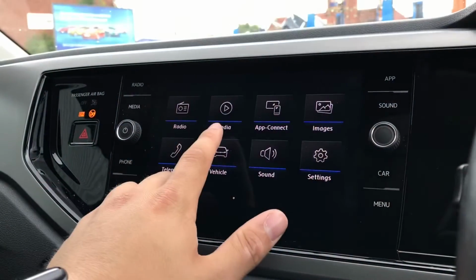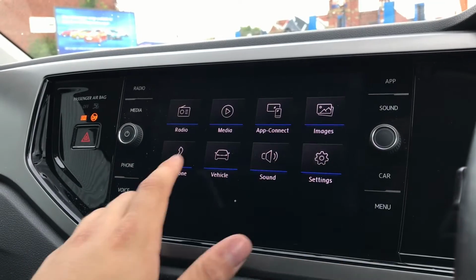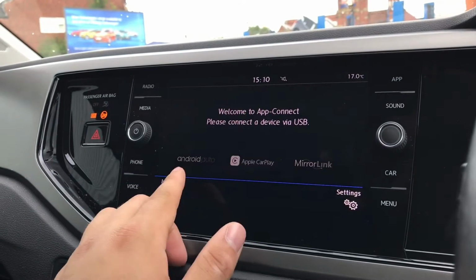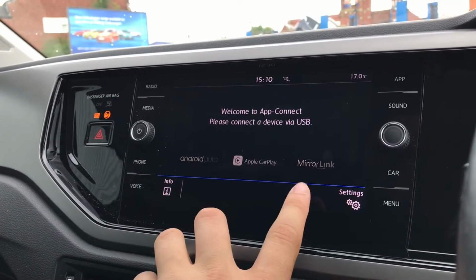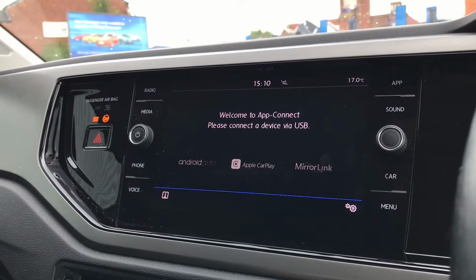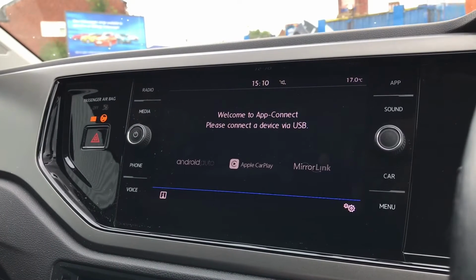Making our way over to the infotainment screen, we have the radio, media, app connect, images, telephone, vehicle, sound, and our settings. Now, as Polos don't come standard with navigation, the Android Auto, Apple CarPlay, and MirrorLink gives access to that through Google Maps navigation, so you can feel confident on every journey, and it's very easy to set up.